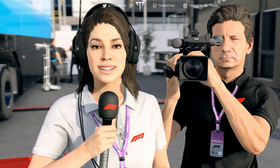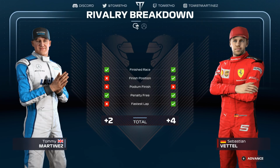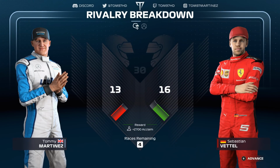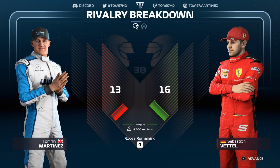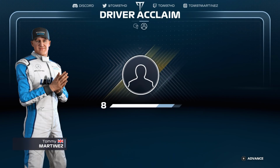Great. Well, that's everything. As you can see after the race, Sebastian Vettel does outscore us, which is a bit of a shame because, like I said, we were just ahead of him. So a bit unfortunate it worked out that way, but nonetheless, we're not going to dwell on that too much. We move on to the next race and hopefully do better as we also level up quite nicely on the driver acclaim. But we're now going to move into the upgrades.